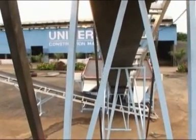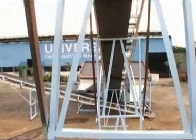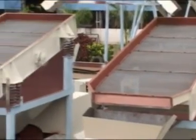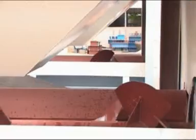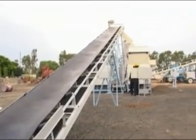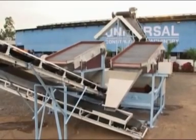They are available in capacities of 20 cubic meters per hour to 100 cubic meters per hour. The sand washing plant has 2 sand screening and washing machines each that are arranged parallel to each other. They have a capacity of 20 cubic meters per hour each. The first conveyor loads and distributes the sand equally into the 2 screening machines.